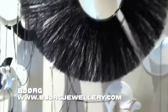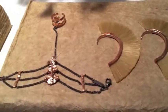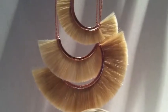This is called Bjorg Jewelry. They are Norwegian. They like to mix fine and raw. They use 100% natural materials, and I love how tribal and aggressive these pieces are. They're just beautiful, and they're sort of editorial candy, I thought. I wanted all of this.